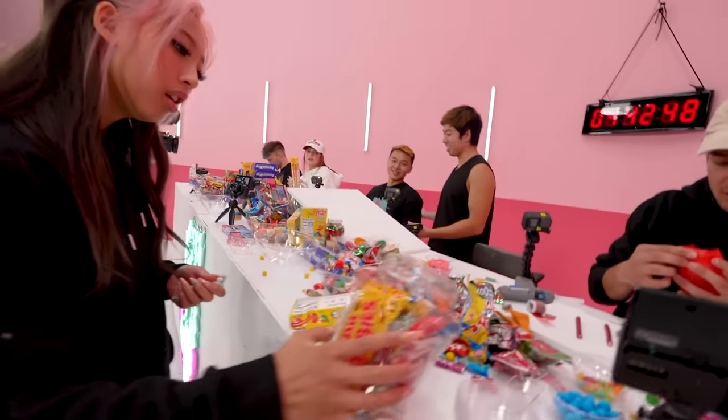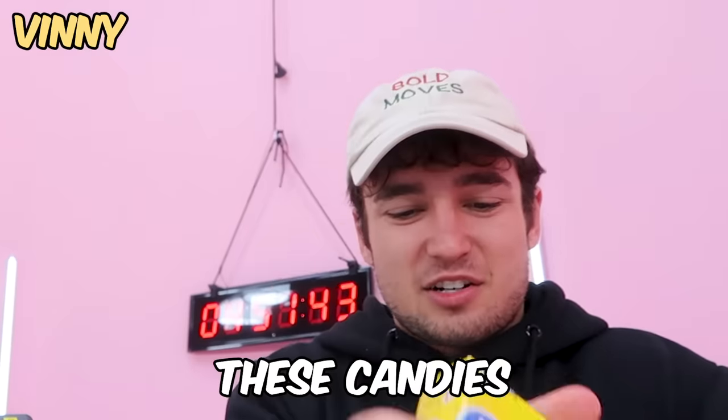I've been really into birds lately, so I will do a flamingo. Who eats dots? I love dots, don't you dare. You like dots? These candies are gross.